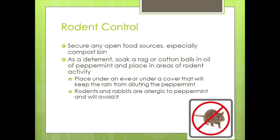Cool. So I've covered most of my pesticide talk. I encourage you to look up more, there's lots more options for a pesticide-free yard. But I'm going to switch gears right now to talk about compost.